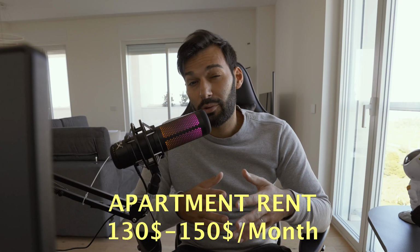So the higher you are on the levels, the more you pay. This is basically the last level of this building, so I am the one paying more than anyone else in this building. We pay around 130 to 150 USD per month on top of our 1,500 USD rental. Okay, so we arrive at 1,650 USD, and then you have the electricity and the water to pay.